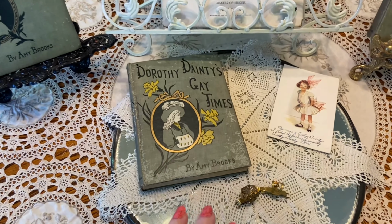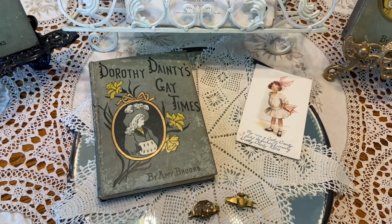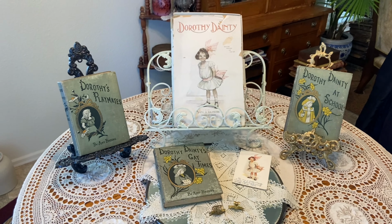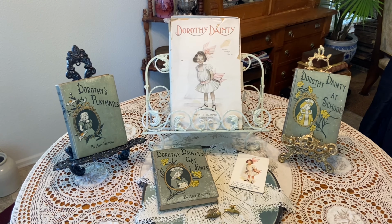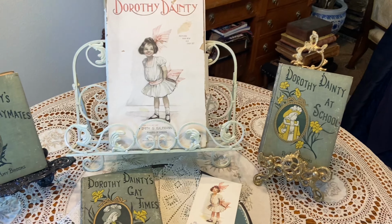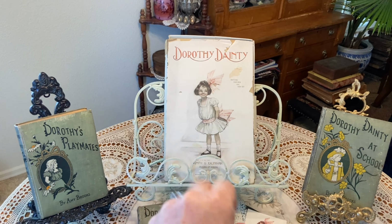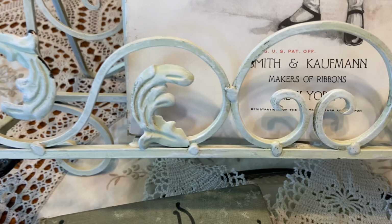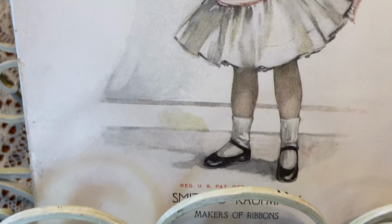Okay, so while I was researching these, totally geeking out over them, thinking that this was all there was and that you just bought your ribbon from the dry goods store, maybe? Haberdashery, there we go, the haberdashery store or the mercantile or whatever. I fell onto Dorothy Dainty. This is what I'm so excited about. There was a ribbon maker called Smith and Kaufman, makers of Ribbon, New York.